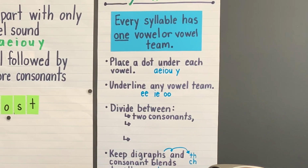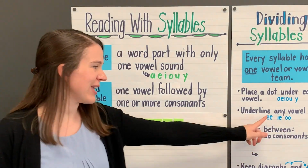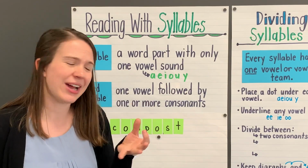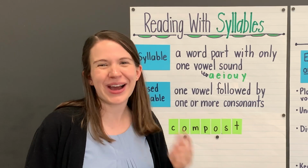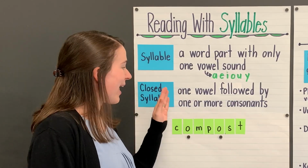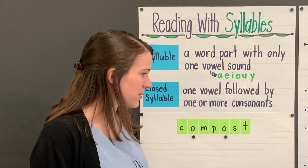Now we underline any vowel teams. Do you see any vowels that are working together like E-E, I-E, or O-O, to make 1 vowel sound? We don't in this word. And you know why? It's because we're working with closed syllables today, which only have 1 written vowel. So we don't have any vowel teams in these closed syllables.